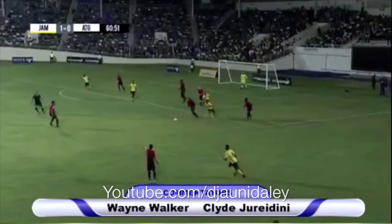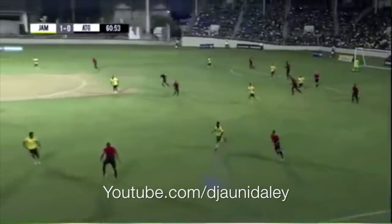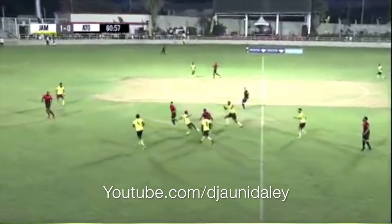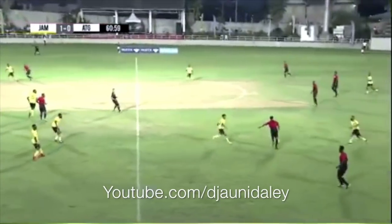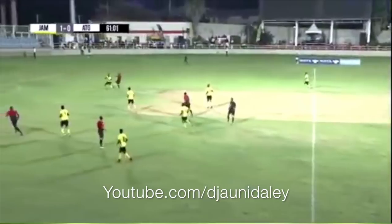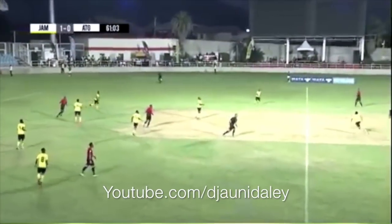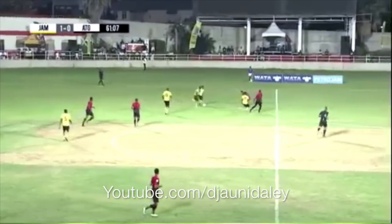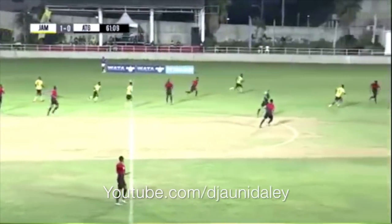Here's Peter-Lee Vassell. He took a shove in the back, not enough to grab the attention of the referee. It's a physical game being developed here. The Antiguans are going to be fighting the Jamaicans tooth and nail because they have the physical conditioning. This is Peter-Lee Vassell, not the biggest of players, very skillful and silky.